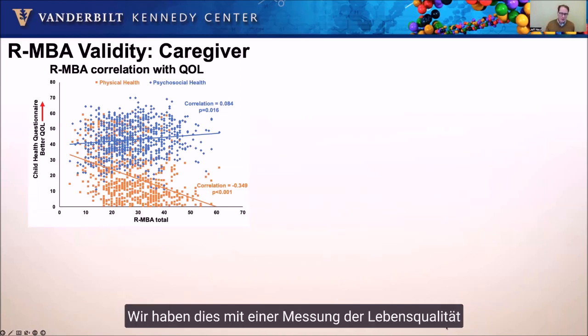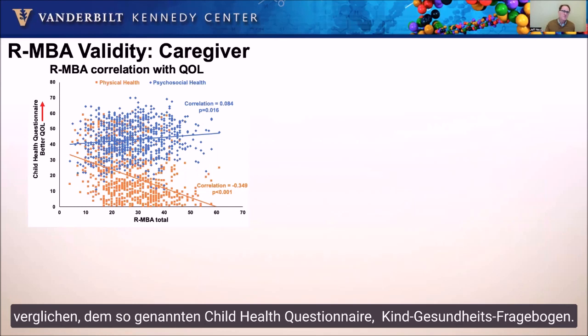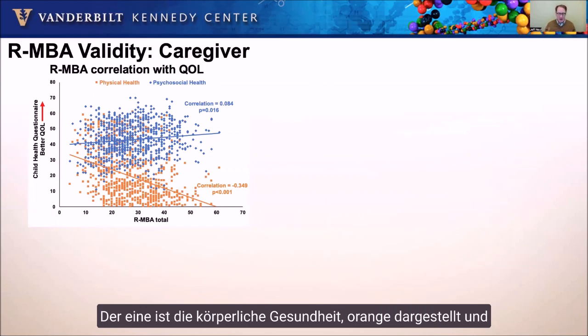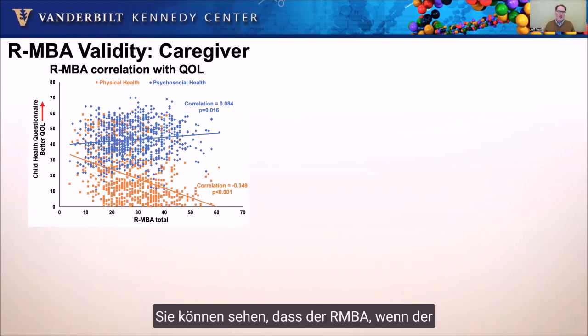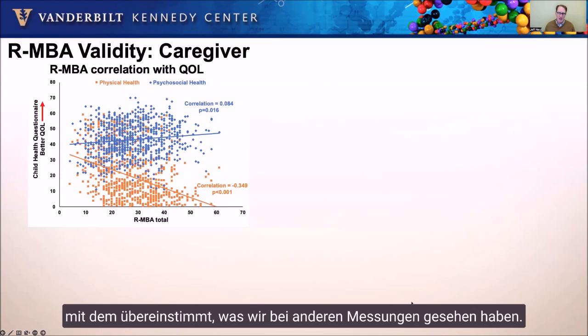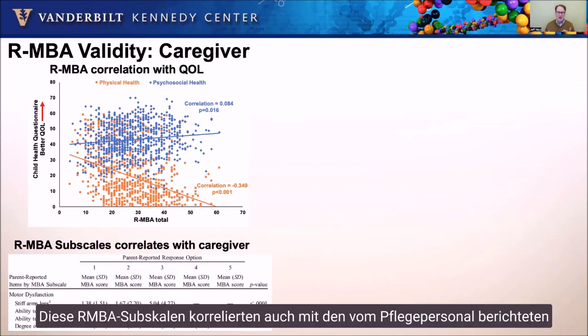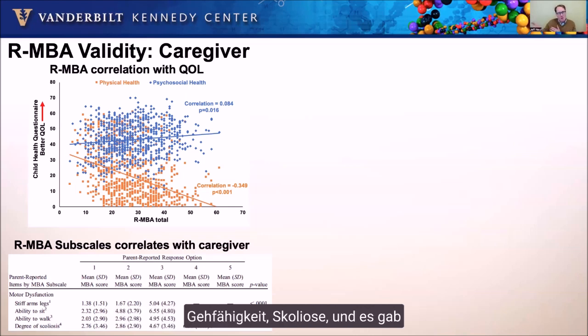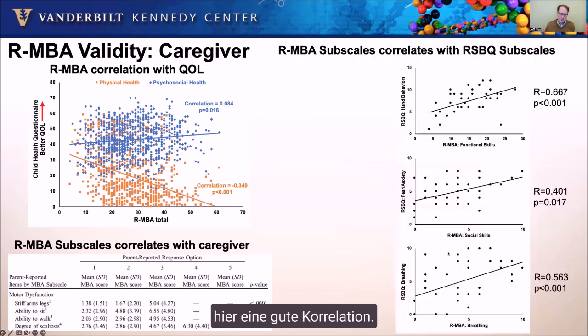How about with the caregiver? So we looked at this compared to a quality of life measure, which is called the Child Health Questionnaire. And this gives 2 scores. One is physical health, shown in orange, and the other is psychosocial health, shown in blue. And you can see that as the RMBA score goes up, the score on the physical health goes down, and that means worse quality of life. We did not see a relationship with the psychosocial health, which is also consistent with what we've seen in other measures. These RMBA subscales also correlated with caregiver-reported items that would be represented on the subscale, such as motor dysfunction, looking at things like ability to walk and scoliosis, and there was a good correlation there.